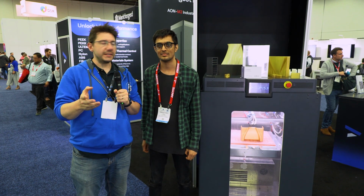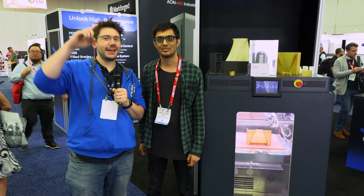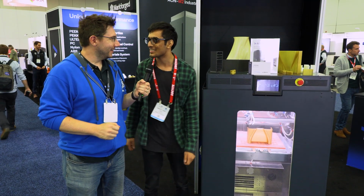The Aeon 3D booth is actually printing with some PEC material, and I actually met up with my boy Randeep here, who dresses more like how I do, not a suit and tie. Hey, Randeep. The straps with the shoes, yeah, everything. How are you?